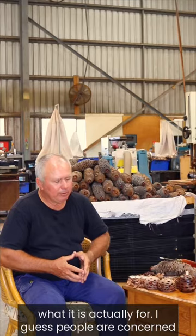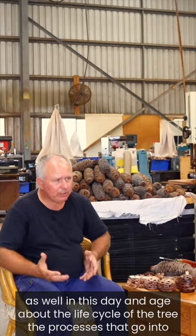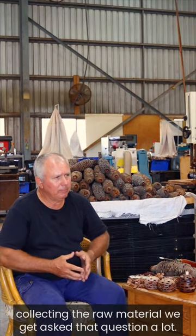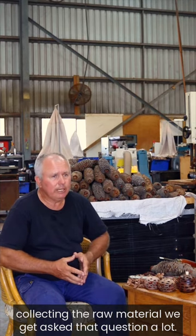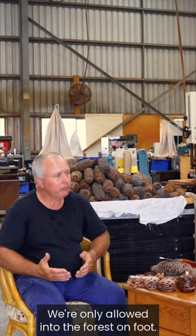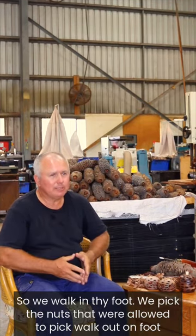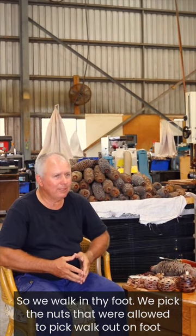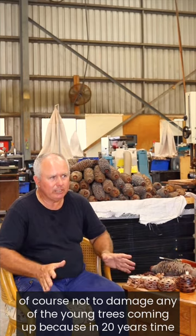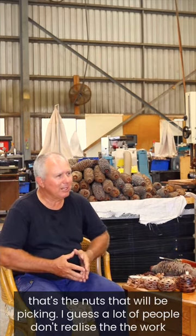I guess people are concerned as well in this day and age about the life cycle of the tree, the processes that go into collecting the raw material. We get asked that question a lot. We're only allowed into the forest on foot, so we walk in there on foot, we pick the nuts that we're allowed to pick, walk out on foot, and it's in our best interest, of course, not to damage any of the young trees coming up, because in 20 years' time, that's the nuts that we'll be picking.